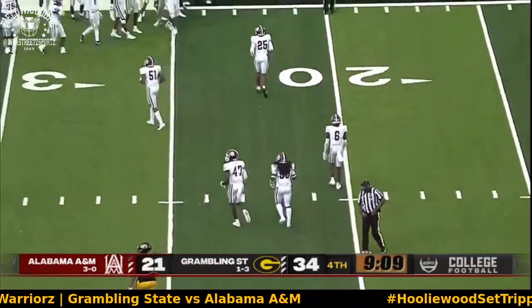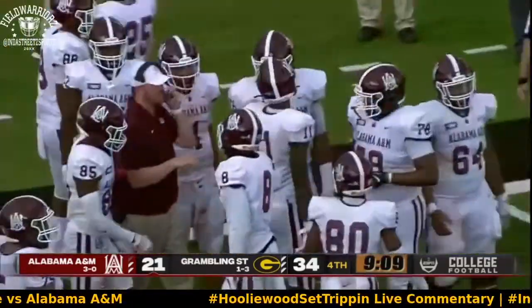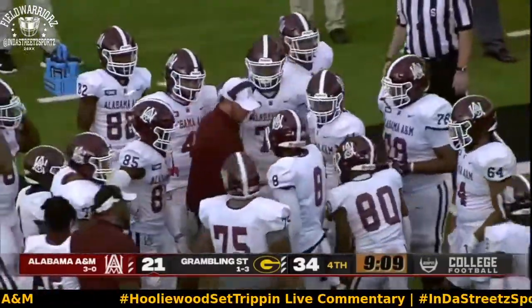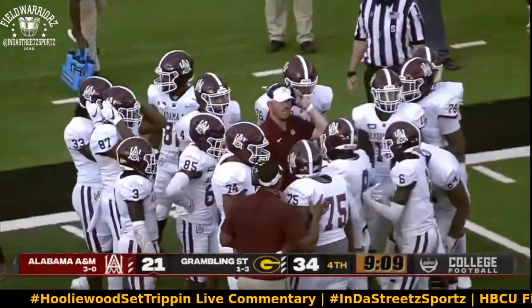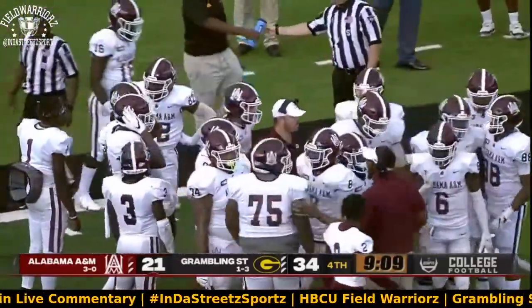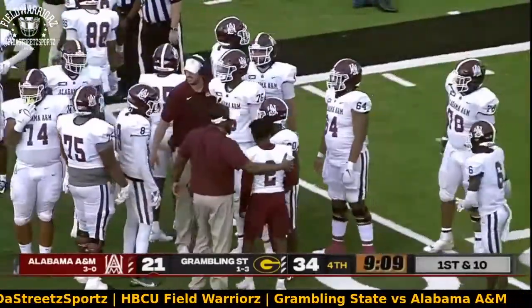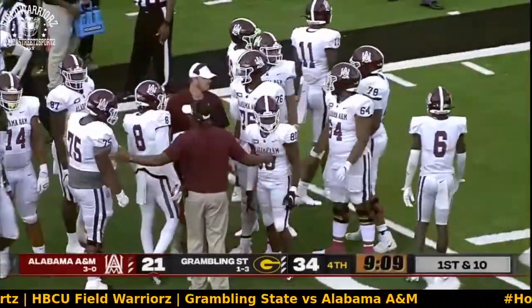We still got 9 minutes to go in this ball game. And basically, if you're a Bulldog fan, you're thinking two touchdowns. And I will say that big Hilaire touchdown a moment ago, the whole posture of the Bulldog sideline changed. You started seeing guys clapping, a lot more conversation, talking. And now you got to see the sense of urgency right now.